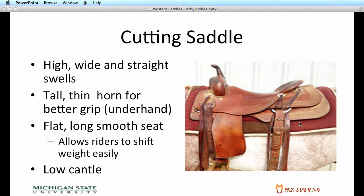The cutting horse saddle, in contrast, allows the rider to move around quite a bit more on the horse's back. Swells are high, wide, and straight. There's a tall, thin horn so that the rider can grip the horn when cutting cattle. And the seat is flat, long, and smooth, which allows the rider to shift from side to side easily in motion with the horse as it's cutting cattle. The cantle behind the rider's seat is low, so that it doesn't get in the way of the rider as it moves on the horse.